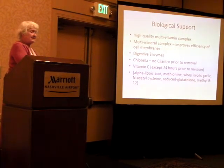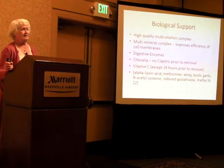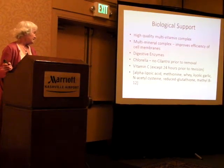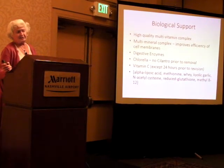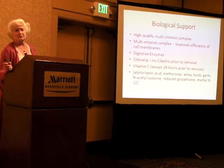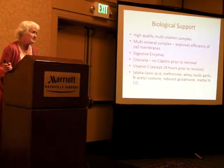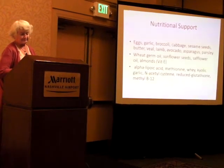But what we find is for most patients, the more things you ask them to take, the less they're going to take. So you get about 87% compliance for 1 pill. By the time you hit 4 pills, you're down to 22% compliance. So I've learned over time, rather than having a list of 30 supplements, keep it as small as possible.